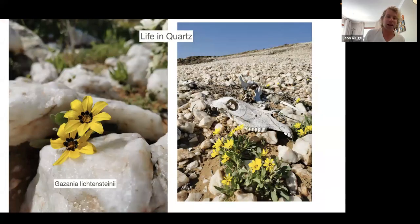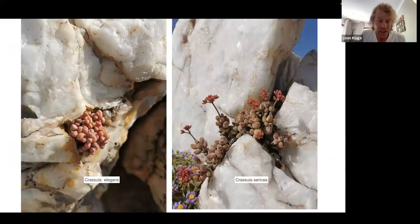And then there's the life in quartz. So our plants, especially the gazanias, have adapted themselves to grow in between these little quartz fields because it's usually a little bit cooler there and they get more moisture. A lot of plants have adapted themselves to make this their home, like the crassulas. There are so many different crassula species there, it was almost impossible for me to count. But look how they love it, lying down on a little cool bed, like a little ice bed in the sun.